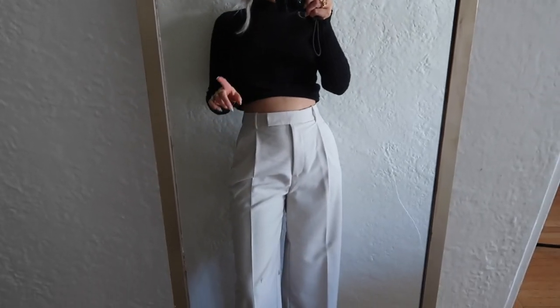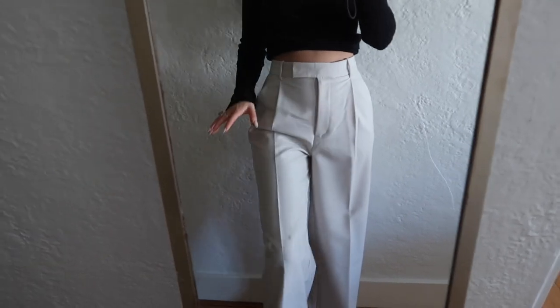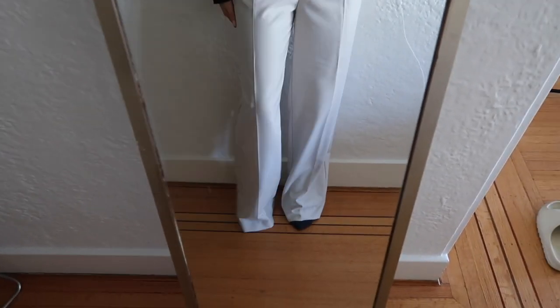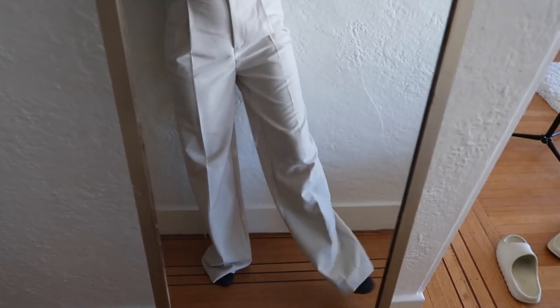Okay, so these are the next ones. They're not the same trouser. They're very similar, but not the same. They have a different waistband, and these ones have a pleat that goes all the way down the front, and they are definitely much baggier.